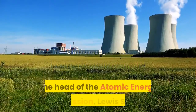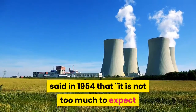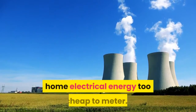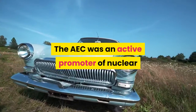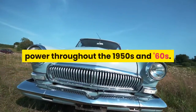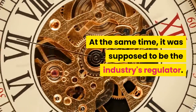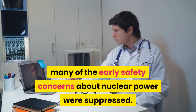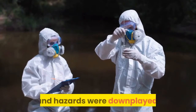The head of the Atomic Energy Commission, Lewis Strauss, said in 1954 that "it is not too much to expect that our children will enjoy in their home electrical energy too cheap to meter." The AEC was an active promoter of nuclear power throughout the 1950s and 60s. At the same time, it was supposed to be the industry's regulator. As a result, many of the early safety concerns about nuclear power were suppressed. Any consideration of the long-term effects and hazards were downplayed.